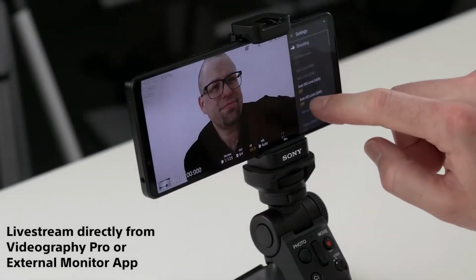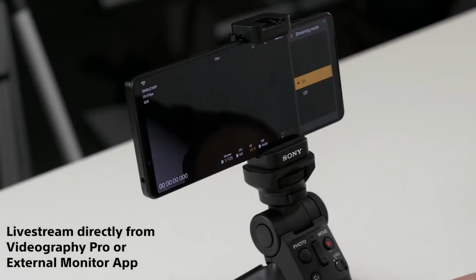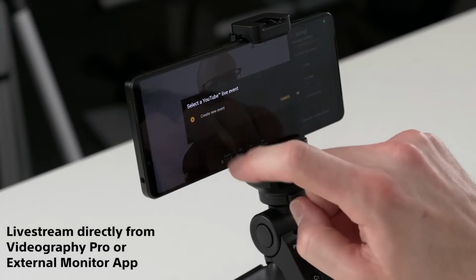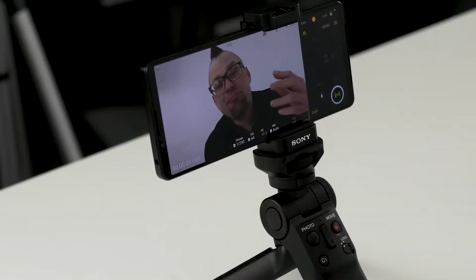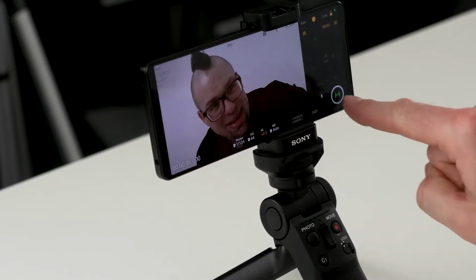You can now live stream directly from Videography Pro and the external monitor app, enabling you to connect to an entirely new audience on social media or reach your existing audience in a new way. It's super simple to set up, and once you're ready to go live, you just press this button here.